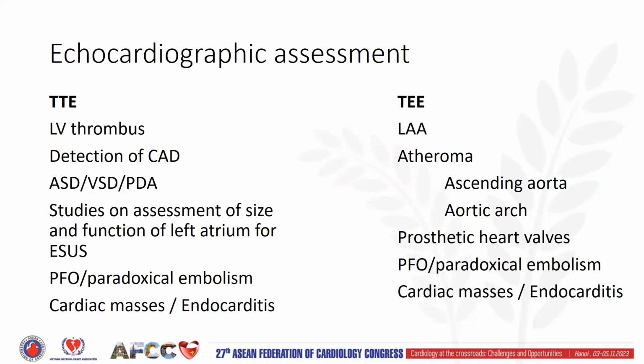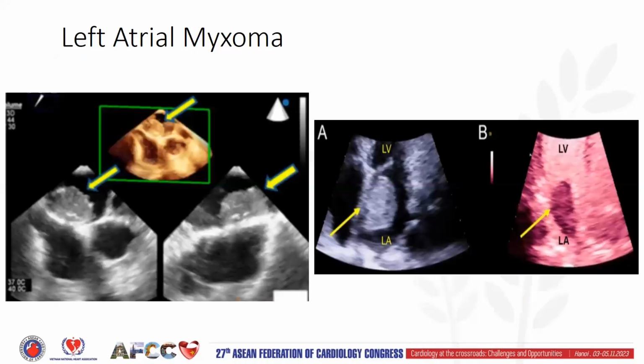In addition, because of the higher sensitivity and spatial resolution, TEEs are the preferred method of visualizing prosthetic heart valves to look for thrombi or pannus formation associated with the prosthesis. In addition, it can help us detect even small PFOs with intermittent shunting and can help us detect smaller cardiac masses or vegetations compared to transthoracic echo.